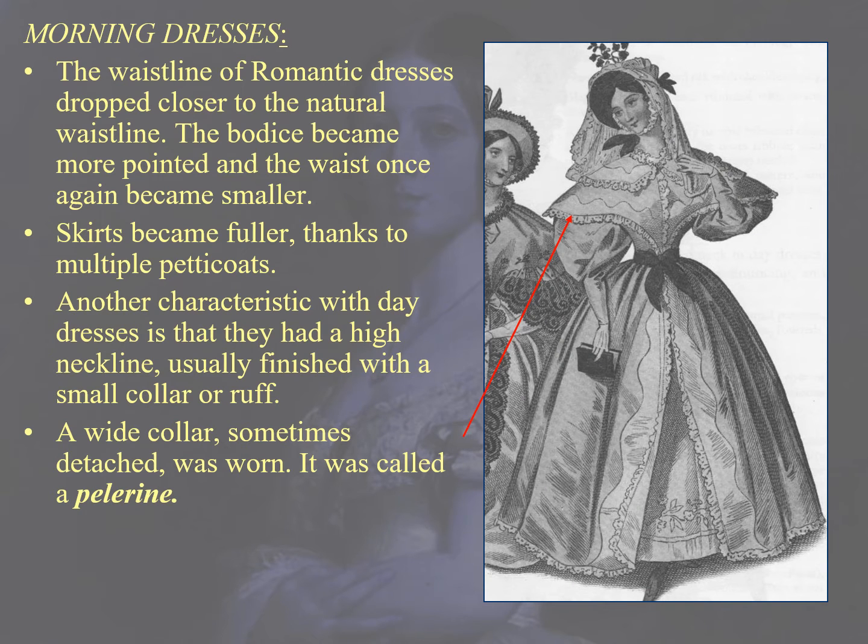Morning dresses. Okay, here we start to see the full effect of the Romantic era dress. The waist dropped down more to the natural waistline. The bodice becomes pointed, and the waist once again becomes smaller. You also see the skirts become fuller thanks to multiple petticoats. So the skirt she's wearing is not puffed out because of hoops, it's numerous petticoats being worn.